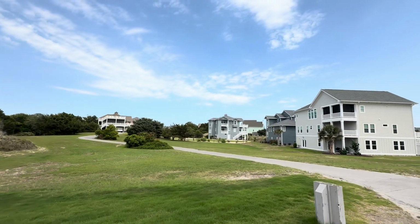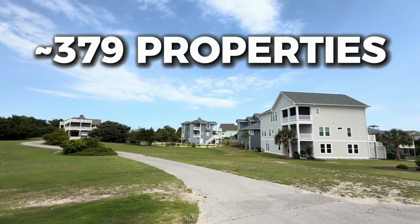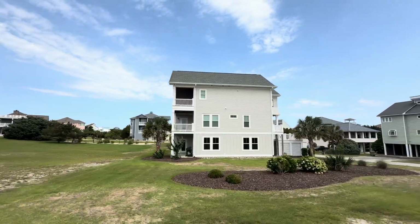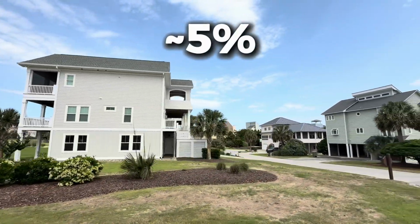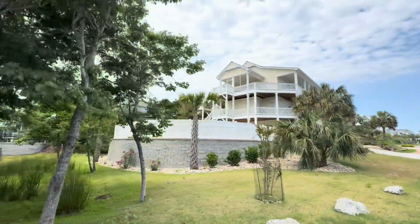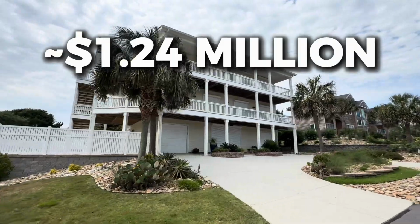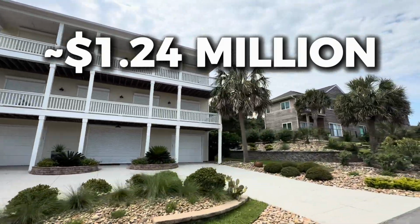It's a gated community with about 379 properties. The turnover rate is about 5%. So you should see in a year about 18 properties come up for sale in Land's End. And the average price is 1.24 million. The average days on market is about 65 days. Some are taking a little bit longer, and then some are only lasting a day or two or even a week.